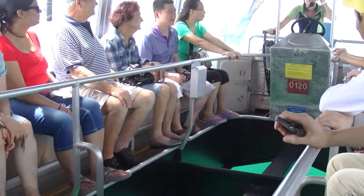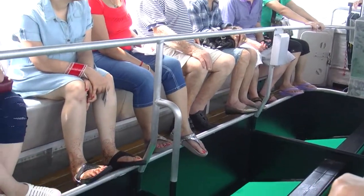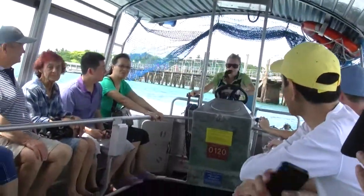There are two life rings on this vessel, one at the front, one at the back. This one's fine, so you guys can all fight over the one at the front. However, I will be selling mine for $200 to anybody that would like to buy it. Go ahead.